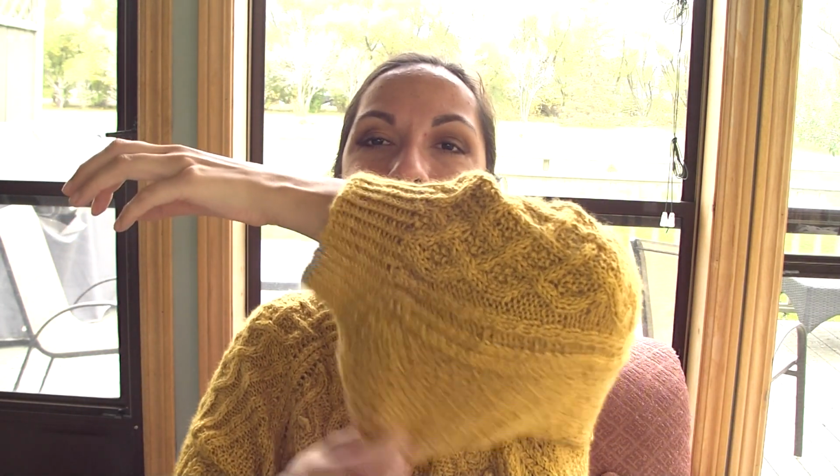The pattern itself calls for a DK weight yarn. I'm doing a fingering with a lace to create the DK weight. I don't know if anyone else is doing that, but I just love the fabric it creates. It's a little bit more airy and lofty, whereas this is just heavy. It's very heavy and drapey. Maybe it's the cables. But yeah, I'm debating. I just want to knit on this one today and forever. But I might do that, or I might work on the halftone.